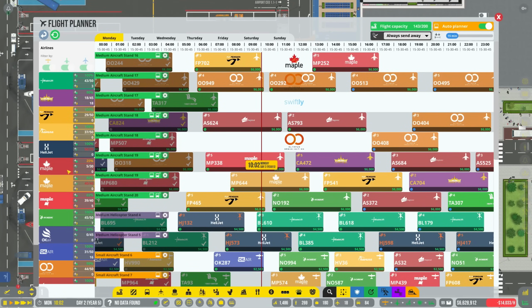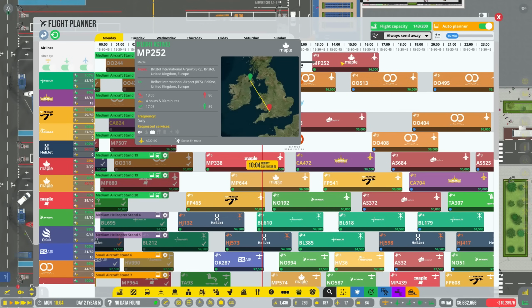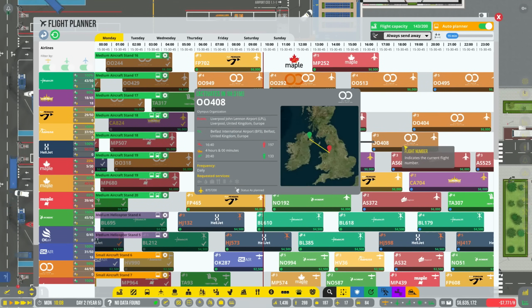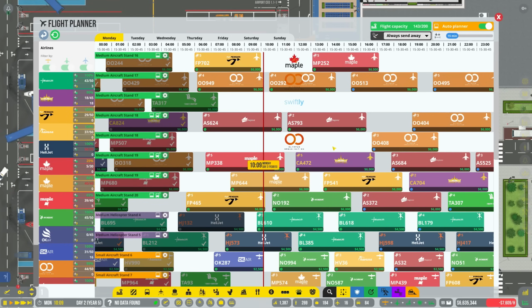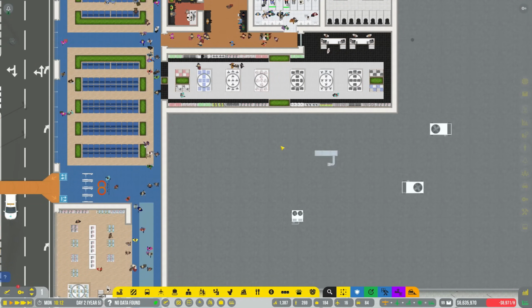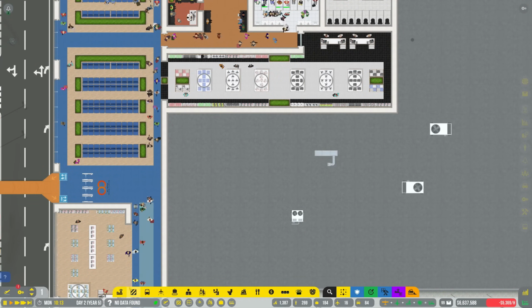I'm also slightly concerned that I think we scheduled our only offered Maple flight on, oh no, it is on the Maple stand. I'm an idiot. We're good. That's nice. Okay. I'm a little bit less worried. We also have an Olympus flight scheduled for their second stand later on as well, which is great. So do I want to do more aircraft stands or airline lounges? That's the word I'm looking for.